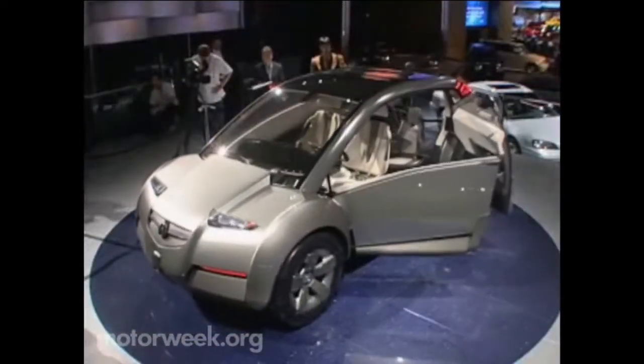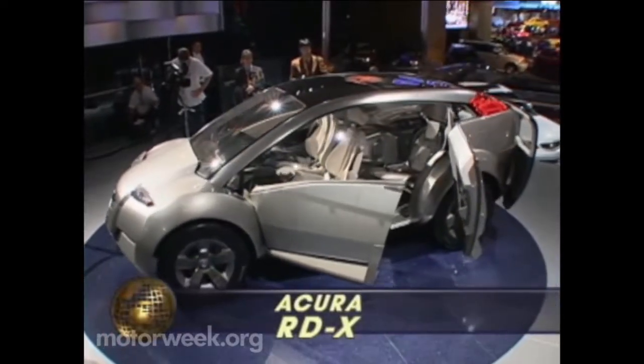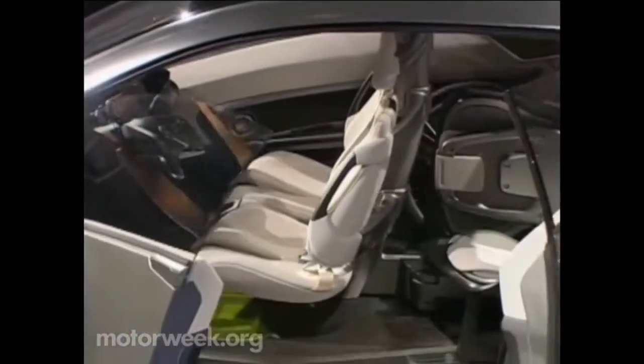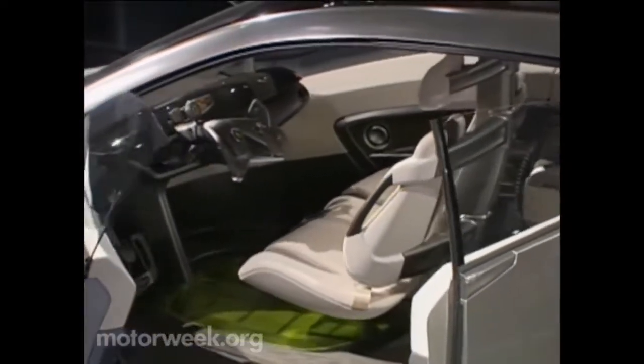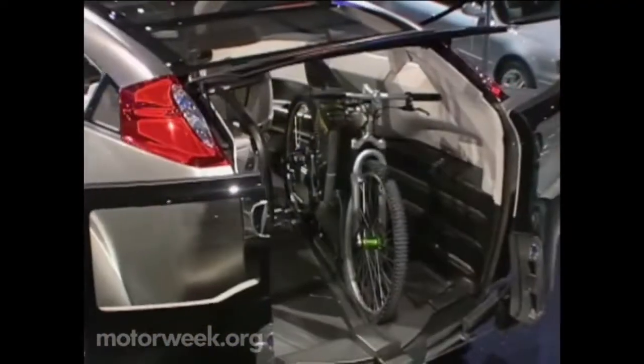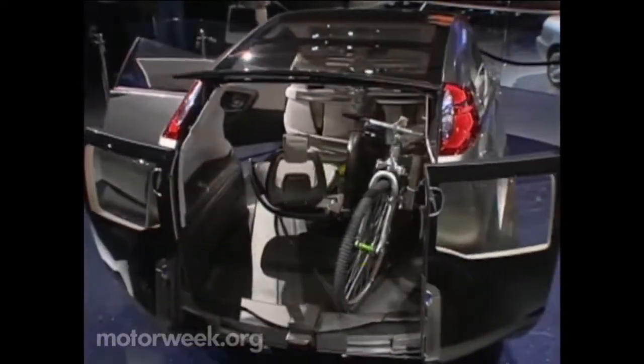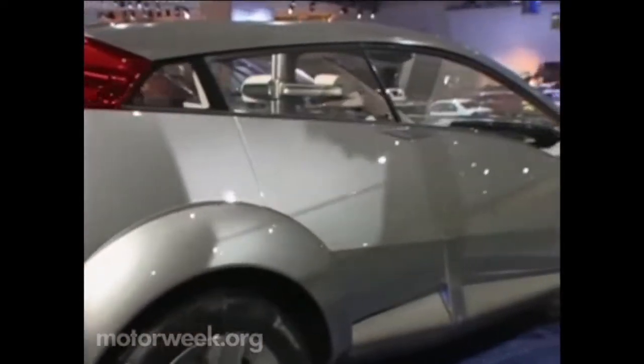We doubt you'll see this Acura RDX at the dealer, but you may experience its attributes. The RDX concept SUV is less about its outrageous styling and more about its innovative interior that includes side-folding rear seats and its hybrid all-wheel drive powertrain, which includes a gasoline engine to drive the front wheels and electric motors to drive the rear wheels.